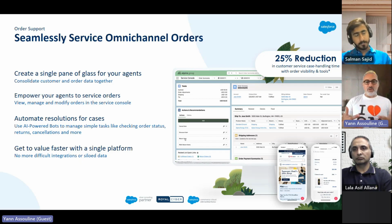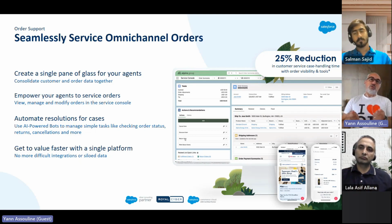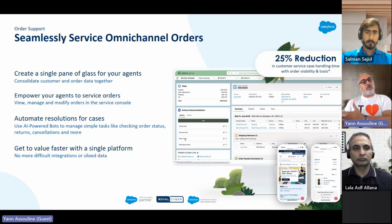So I can provide any modification, and so the idea is how can I empower my agents to have better productivity, to provide an answer immediately for those 50% of the customer cases related to orders. How can I do it from one screen very easily, increasing customer satisfaction because they get a very clear and immediate answer, and actually you get a lot of value from that. You are reducing the cost of training your agents because they are working in only one system. You are reducing the time to onboard new agents because, again, just one system to be trained for. So that's really the idea, how can I at the same time provide better productivity and provide a better experience to my customers.